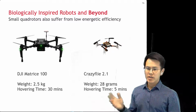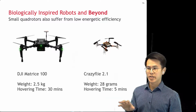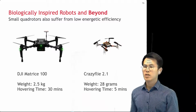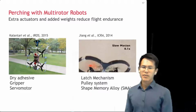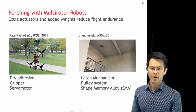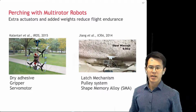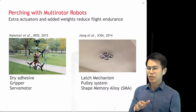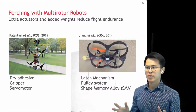So in the meantime, smaller quadrotors, not just insect-scale robots, still suffer from low energetic efficiency. But perhaps they can also employ a similar strategy, such as perching, to help them overcome some difficulties and make them more useful. And of course, people have done that. These are some examples from different groups, the one from Illinois on the left, and another robot on the right. What you can see here are relatively small quadrotors. They're not in the size of a kilogram; they're probably a few hundred grams, and they can perch on a window or on a ceiling by incorporating several actuators and mechanisms.